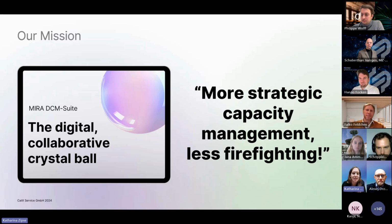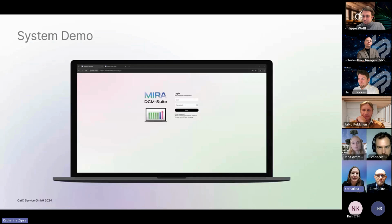And it's easy and quick in setup. Why is that? For example, the EDC is already included and part of the solution. It's reliable in operations and intuitive to use. But now let's jump directly into the demo. Alex, handing over to you.